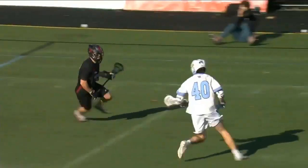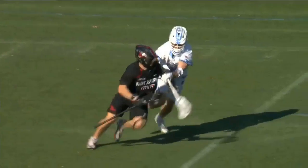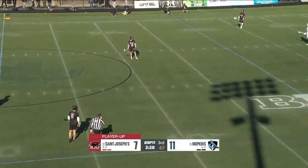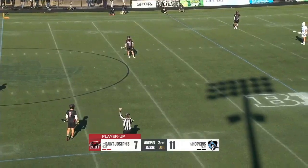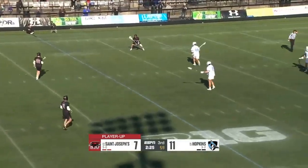To me, it looked like a cross-check to the neck. And that does count toward the 40. Head and neck area. Yeah, that's a good call. That is direct contact to the neck. That should be 2 minutes non-releasable by rule. Not disagreeing. That's not indirect, Mark. That's direct. Not disagreeing.